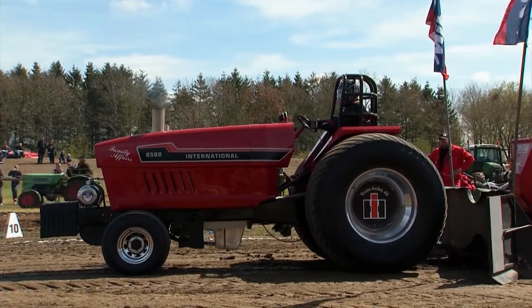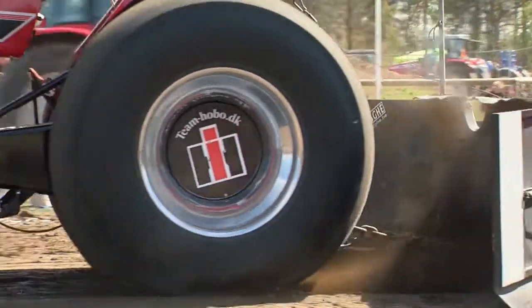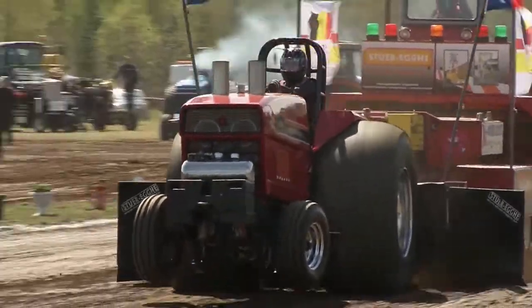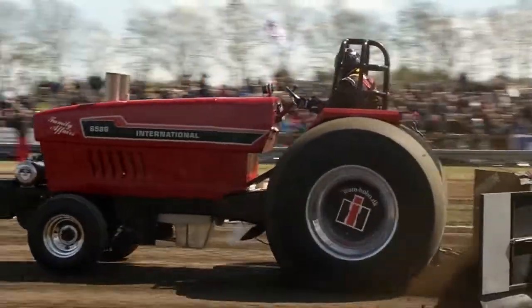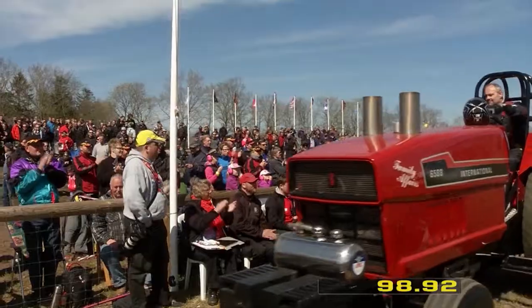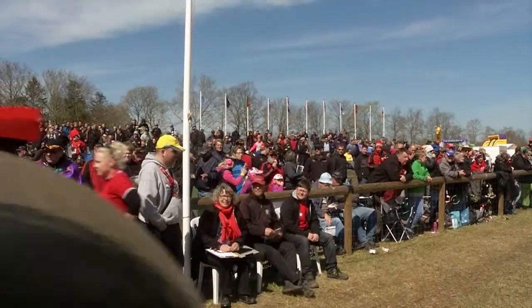Family team this. See how he does today. Not sure if he's got quite enough wheel speed. He's going to be close to the full pull line. Final distance of 98 metres and 92, so not quite enough. Into third place at the moment.